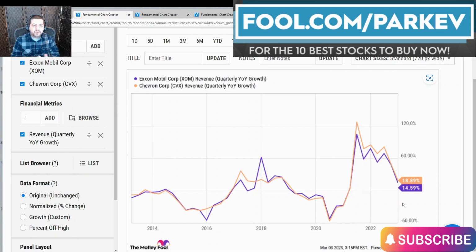However, Chevron has the slight lead here in revenue growth of 18.89% most recently, and ExxonMobil at 14.59%. As you all know, the oil and gas industry is extremely cyclical. Oil prices rise and oil prices fall depending on supply and demand, and that impacts ExxonMobil and Chevron's revenue growth up and down. As you see a lot of fluctuation here, this is more fluctuation than you will see in mature companies like ExxonMobil and Chevron if you look in other industries.